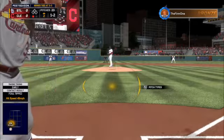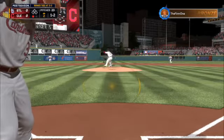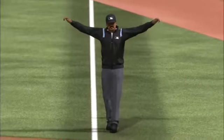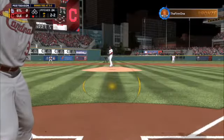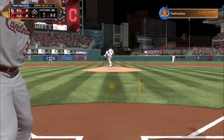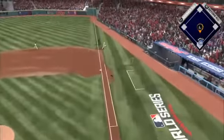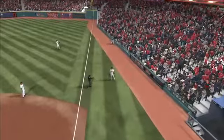Just got a piece of it as it's fouled back. Now another 1-2. Tried to hold up there. Appeal down to first and no swing. It's ball 2. No score here as we play inning number 2. Now a swing and a ball popped high in the air into foul territory behind first. And this is taken in for the second out.